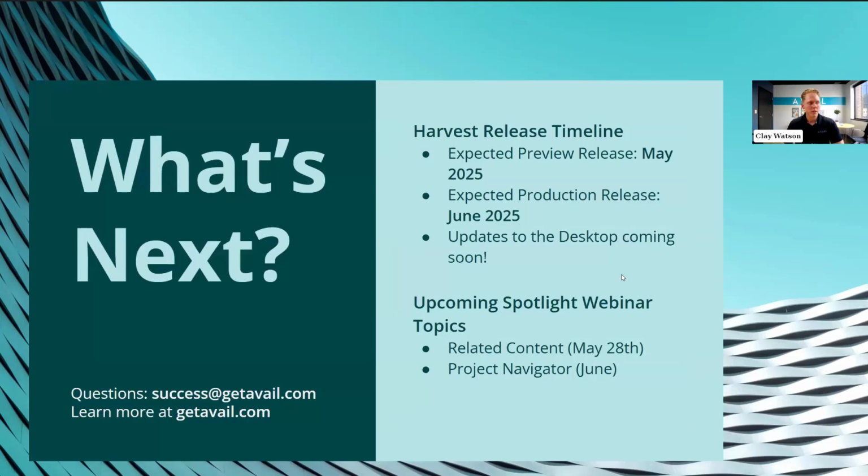So to get down to it, the release timeline. What we're talking about right now, we've alluded to a little bit. We're expecting a preview release stage here in May, so looking at the next few weeks to have that announcement once it goes into preview. Production release probably will fall in the June timeline. Obviously, if that becomes sooner or later, we'll be communicating that. But we typically have these preview releases to get more feedback and have it out there for people to start to use, and get those stories if we need to update anything else.